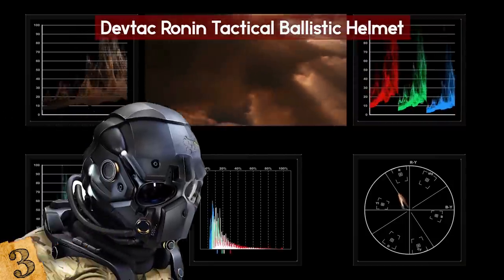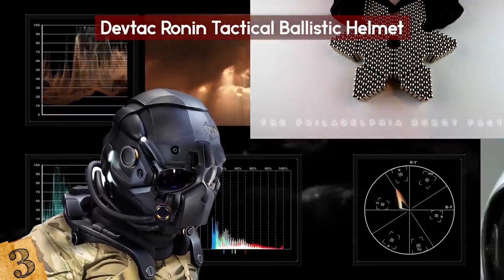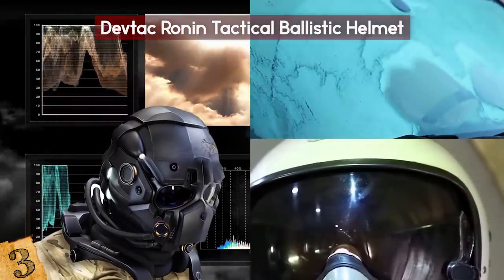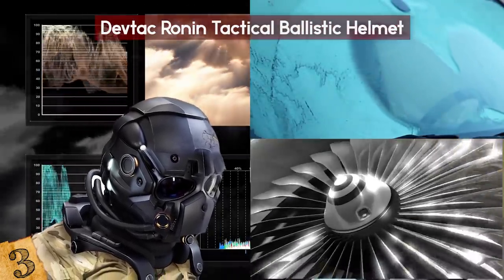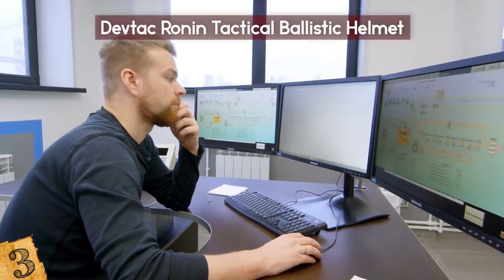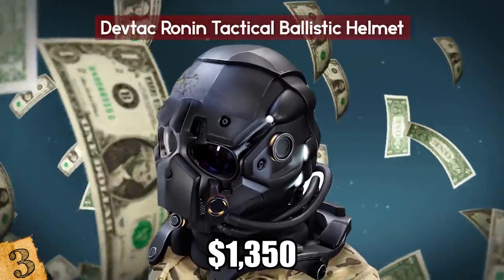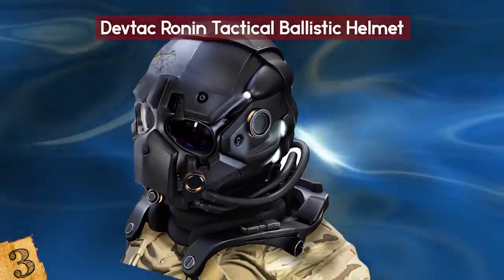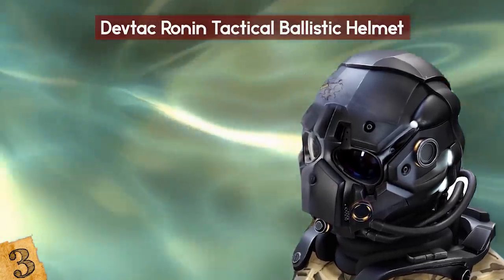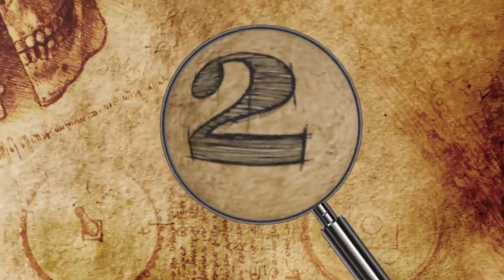The mask is held together by super-strong neodymium magnets and provides full-face protection as well as minimal obstruction when using scopes or sights. It has a built-in defogging system, including a fan and special vents, and each lens was designed by an aerodynamic engineer from Suzuki. Prices start at around $1,350. For those who think the helmet is cool but don't foresee needing protection from bullets, there's a non-ballistic version starting at $350. Number 2.